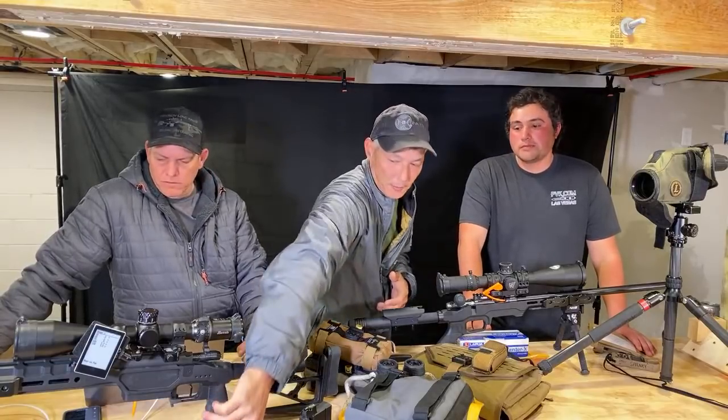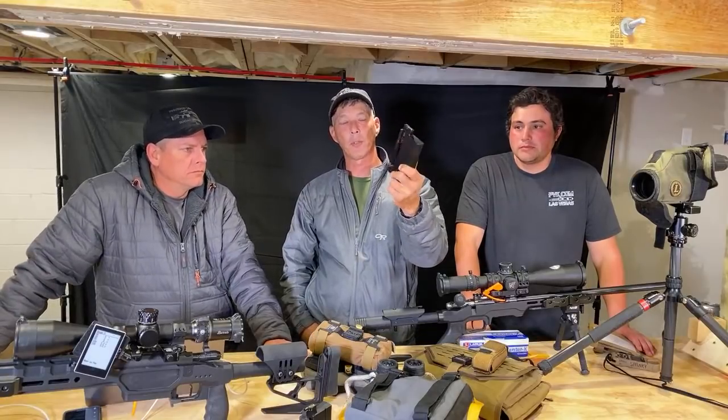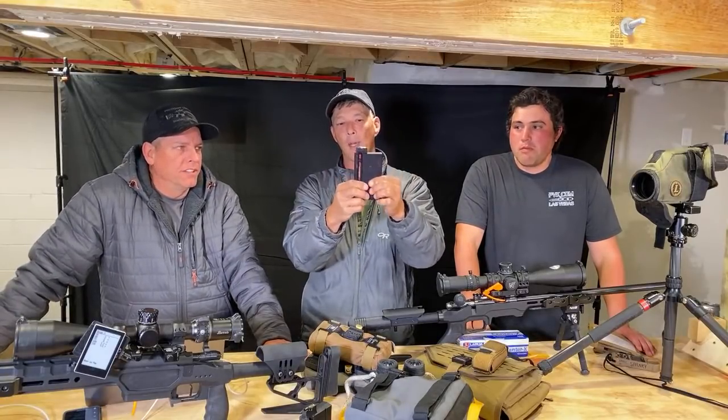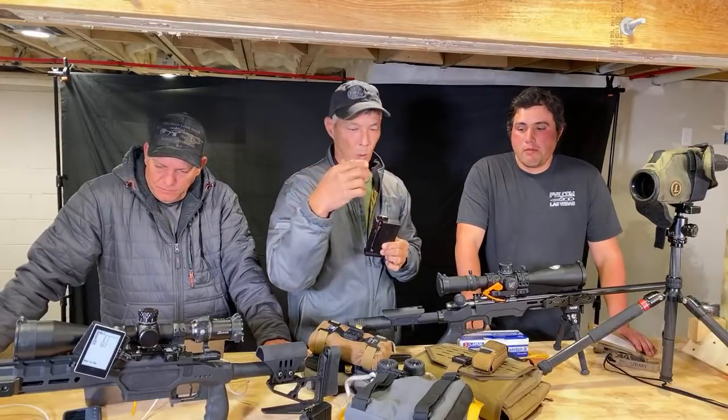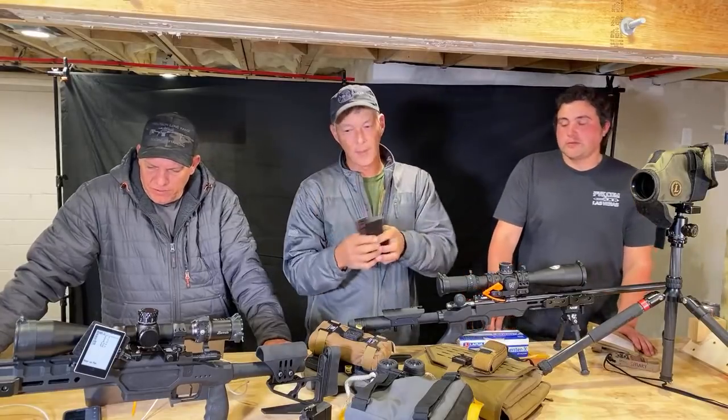You could use a 15-round magazine. Big shout out to Chris for this. I was able to get one of these Voodoos. This is actually a full metal mag, aluminum mag. That is nice. Because there were 3 or 2 stages that had 12 shots. I know 2 for sure.